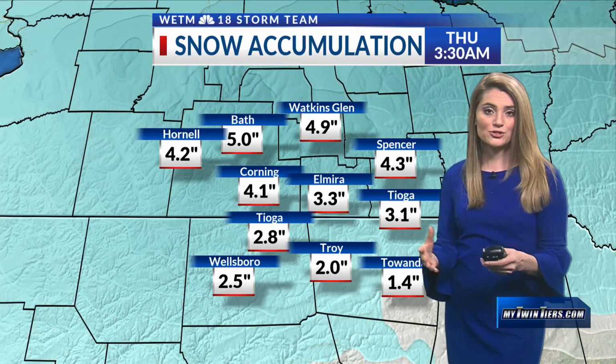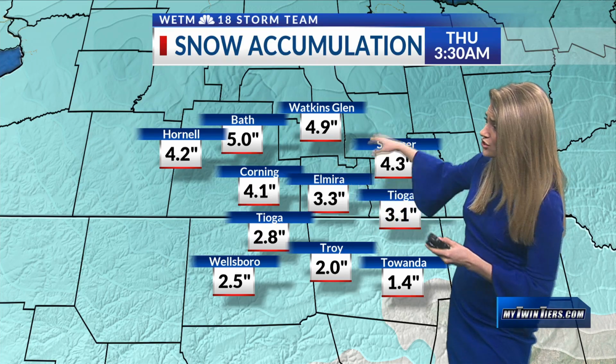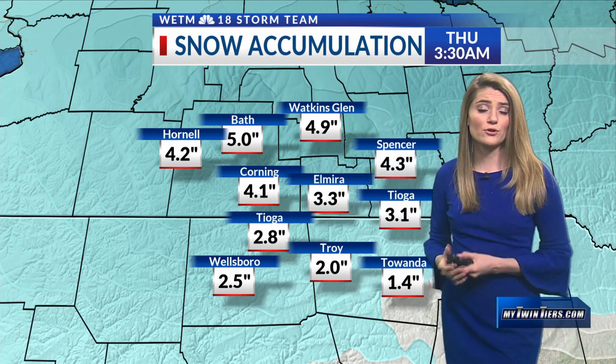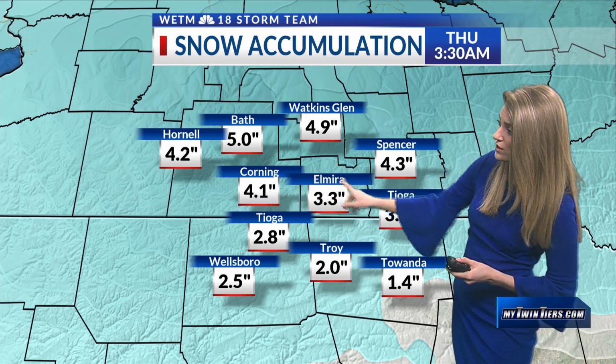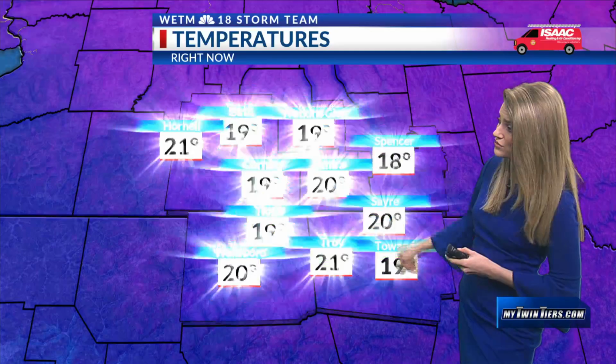afternoon. But additional snowfall amounts on average, anywhere from 1 to 5 inches of snowfall, certainly can't be ruled out for northern portions of Schuyler County, along with Bath and even over in Hornell around northeast Steuben County. But for us here in downtown Elmira, along with Corning, on average around 3 to 4 inches. Lower amounts will be for areas in the northern tier, higher amounts for areas in the southern tier.